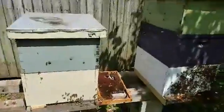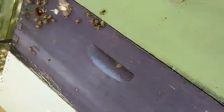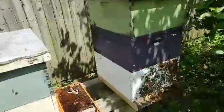Another way to allow bees in is that little hole in the side. We drill holes in the side of the frame, and that allows them to enter and exit the hive.